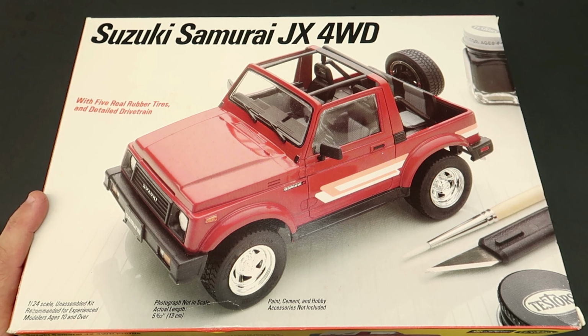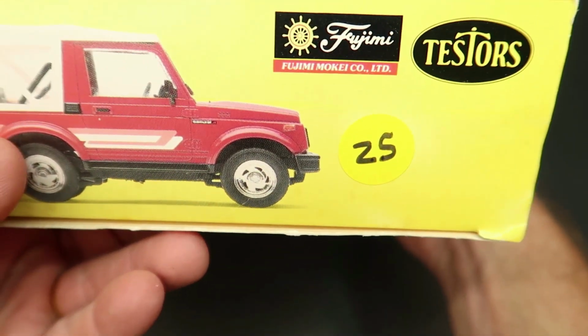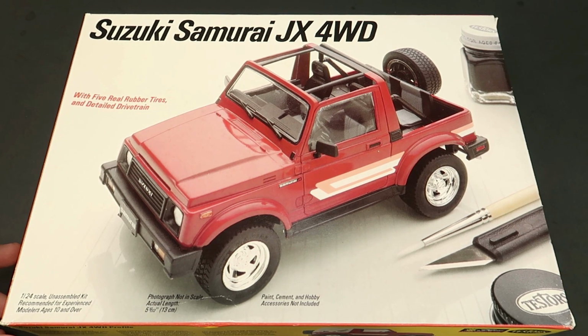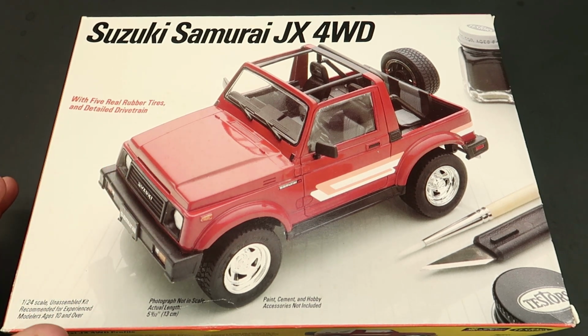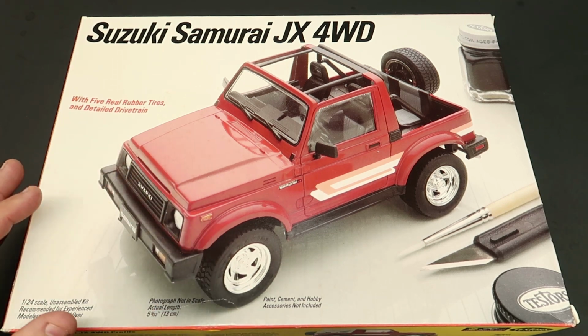It's a Fujimi kit, but anyway, I said, "Hey, I'm interested in that one. How much do they want for it?" They wanted $25 for it. So anyway, Sam picked it up and shipped it to me. I'm going to, in return, send him some model kits. But I know this piques a lot of people's interest because these were such unique little vehicles. They were just so cool.